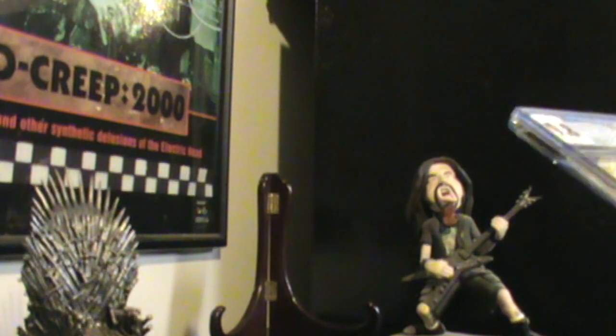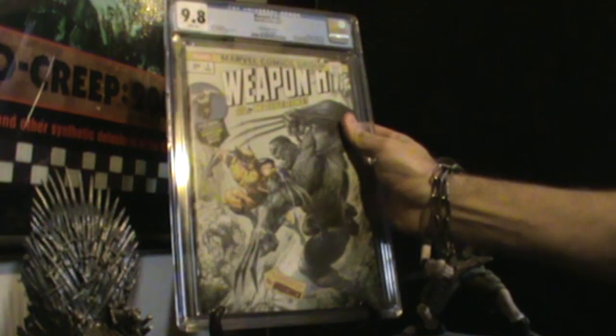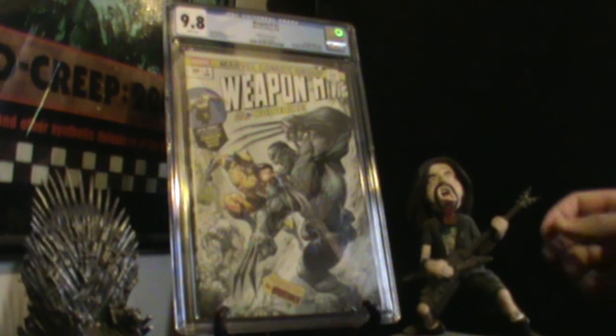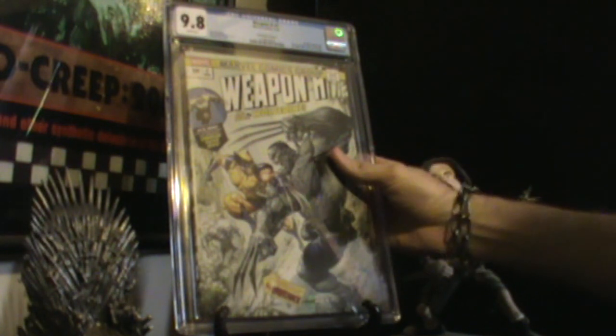Alright, so another one is Weapon H number 1. This is such a sick cover by Clayton Crain. It's the Hulk 181 homage cover. Badass. Yeah, this thing is sweet. 9.8. So I actually had about 5 of those come in, 9.8s, so I'm very proud of that.